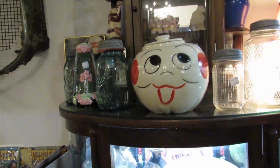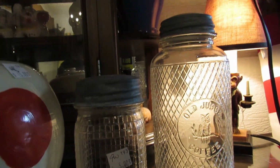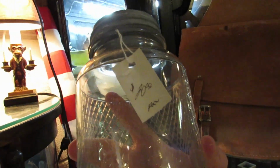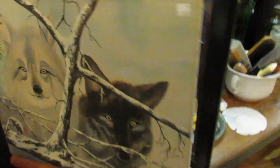cookie jars. Got a beautiful little tea set down there. I absolutely love that little jar there, the little face jar. He has a couple of old Judge style coffee jars there. I think he's got $5 on this one. And then he has $20 on that one. Then he's got his little monkey lamp right there. That's cute. Got that neat little wolf painting. I think I've got $10 on it. That is super cool. I do have quilts here.